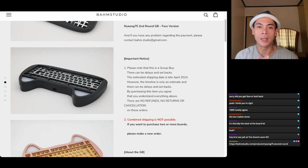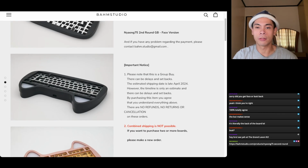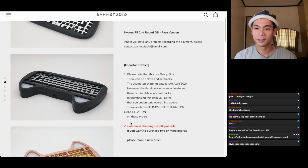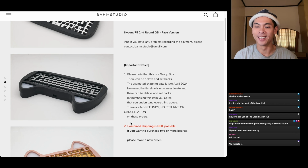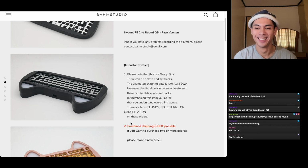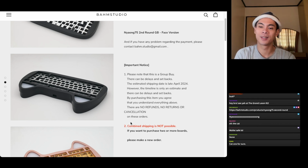Out of these 2 keyboards that I just talked about, which ones are you guys most interested in? The TKL from iQnix or the 75% from Bomb Studios? Let me know in the chat. Nyaong says Rafflesaur, yeah, of course the cat. Wallet safe says Luminous P. Yeah, the cat is definitely expensive. It's 545 bucks.